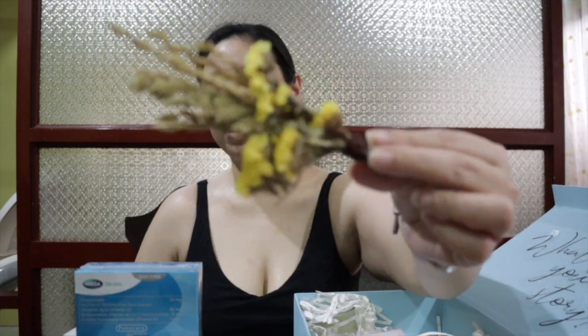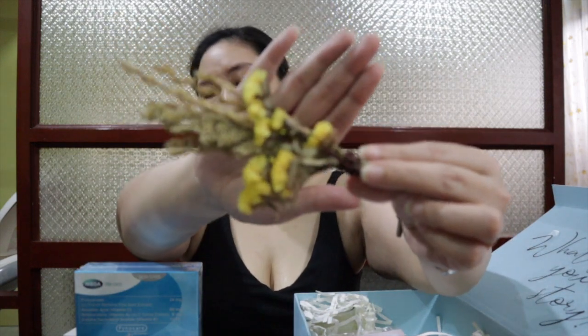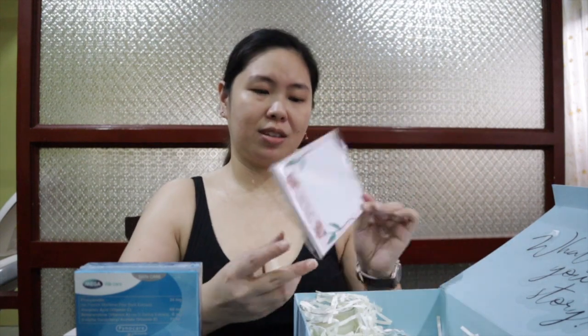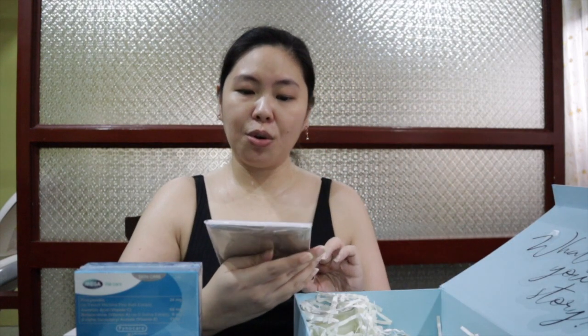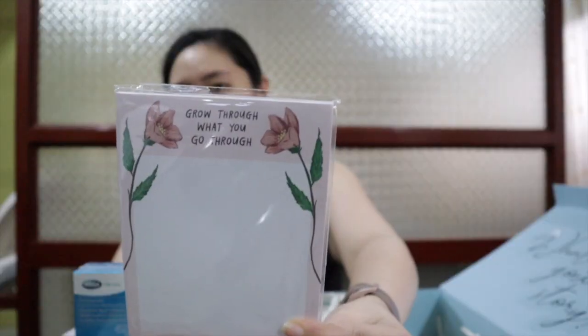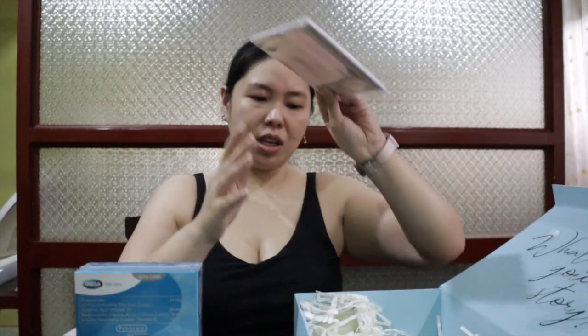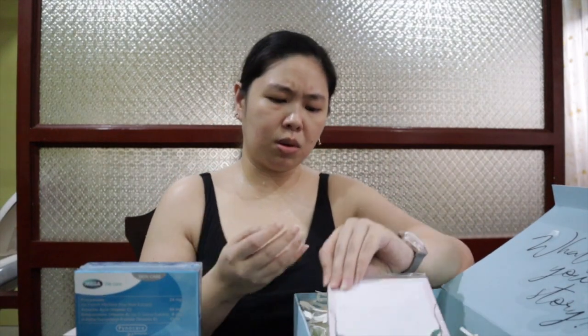Interesting. So it also has these dried flowers. I like dried flowers because I'm allergic to fresh flowers. So I can use this for my flat lays and other purposes for decoration. Grow what you go through. I love this. I also have a notepad. I do need a notepad because I have lots of notebooks, but I do not have lots of notepads.